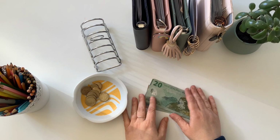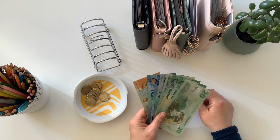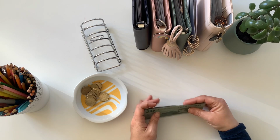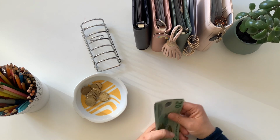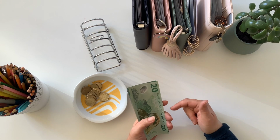I am here to create some abundance on a little bit of money. I ain't going to be a millionaire, but I am going to use what I have to feel abundant and bless my family. So let's give this a quick count.